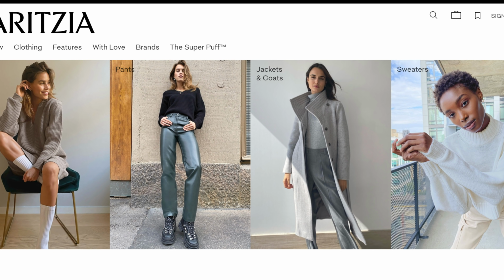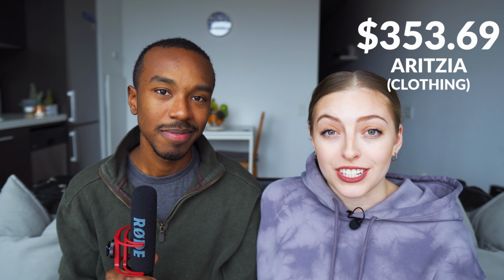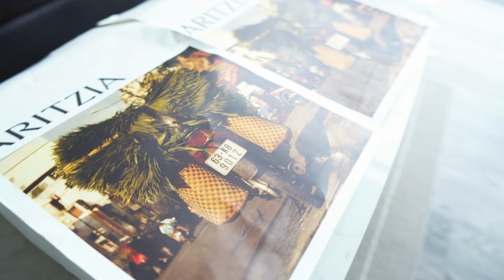And then my last expense for that week was actually at Aritzia, which again, I talked about in that other video, but I did buy clothes, which was not the plan. And the total was $353.69. Now I will say this is the only time I've bought clothes without a gift card or something this entire year. I definitely didn't need to, and I definitely went a little overboard, but I got a sweater like this and a few other clothing items that at least I'm wearing. You can attest to that.